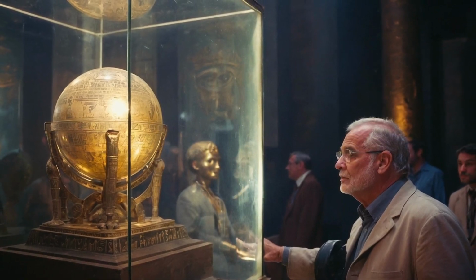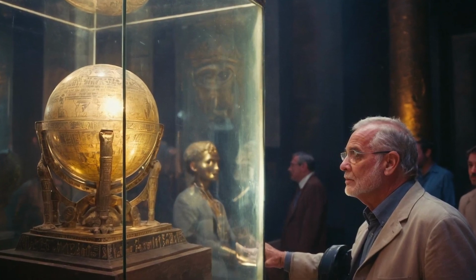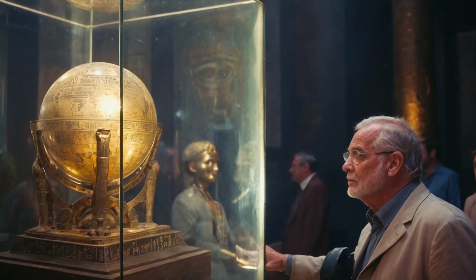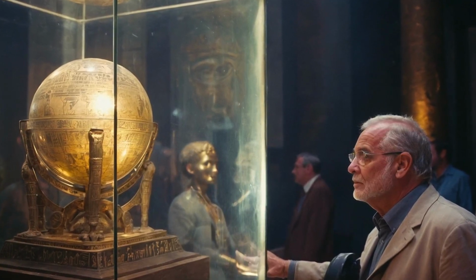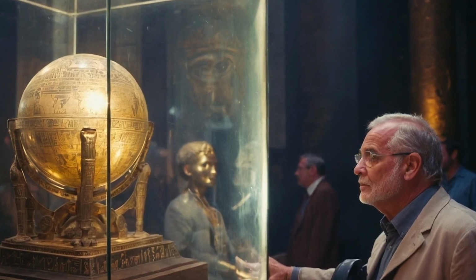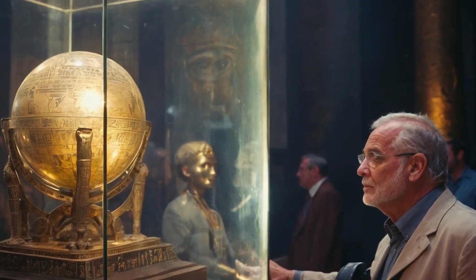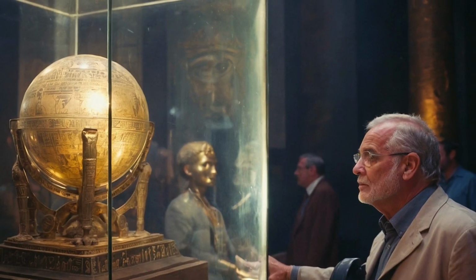Whispers among the academic community suggested that the sphere was not of this earth. Its golden sheen never tarnished, and the stars it bore didn't match any known patterns from the night skies. Hieroglyphics encircling its base spoke of gods descending from the stars, imparting knowledge before ascending back into the cosmos. Critics dismissed these tales as mere sensationalism, a modern-day myth to attract wide-eyed tourists.